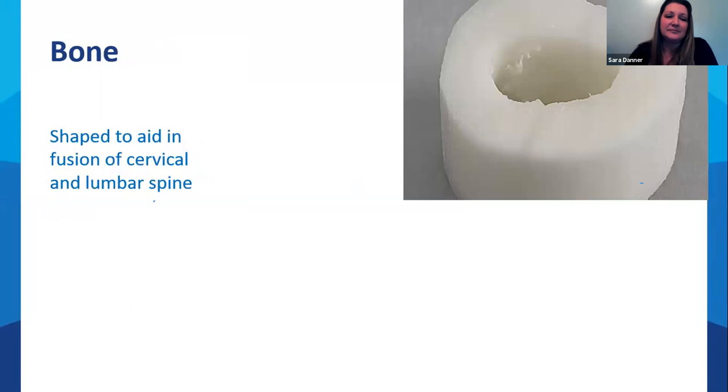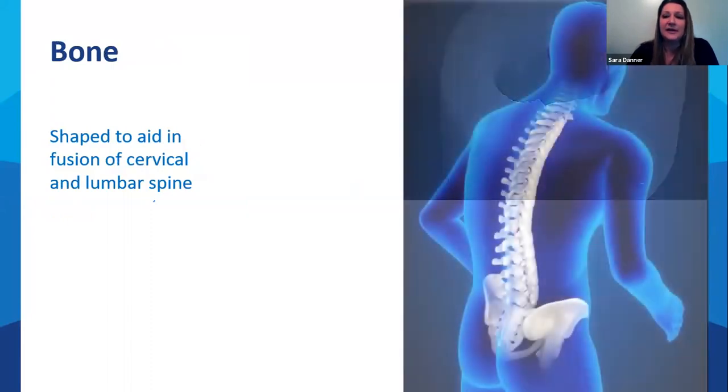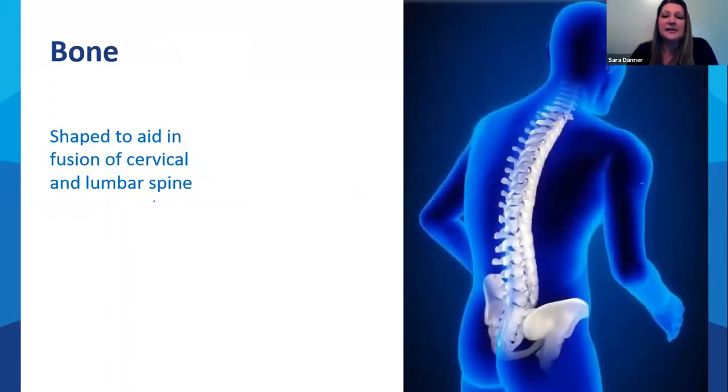Bone is pretty neat though, because it's not only the long bone that could be transplanted, it might be cut in different sizes or different shapes depending on what the recipient needs. So, if you can look at this picture here, somebody needs a cervical piece for a spinal surgery, that physician can let us know the exact measurements needed for that specific patient, and that bone can then be cut to that exact specification for that person.